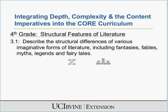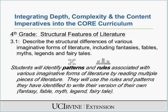That is the beauty of a teacher being a master of their profession and being able to craft lessons where every child in that classroom feels safe, where every child in that classroom is provided a learning opportunity that is appropriate to their needs. So when studying something perhaps like the example on your screen right now, where we're talking about looking at the structural features of literature, every child in the classroom could be reading fairy tales and fantasies and legends and myths. And maybe every child is looking for patterns and every child is looking for rules. But the work that is the result of the lesson would be very, very different.